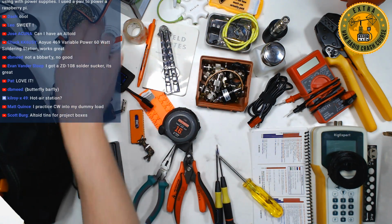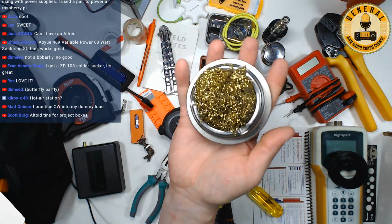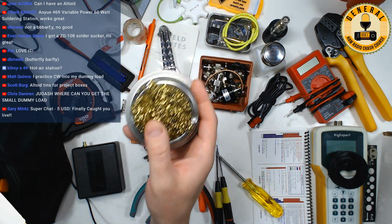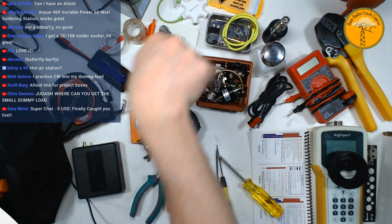Boy, there's so many things. Oh, gosh, every time I look down, there's something else to recommend. Don't use a sponge for your soldering iron. Use a scouring pad like this that's in a pot. This is a lot better. Don't do sponges, okay?